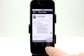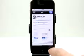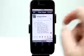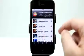Now next to that similar button that I tapped earlier is the share button, which allows me to share this with any of my contacts, and then it also allows me to tweet it and Facebook it out to my friends so that they can see what I'm going to be watching, perhaps even join me. So let's go all the way back.